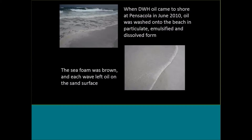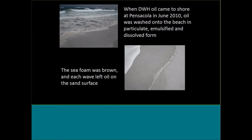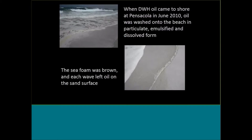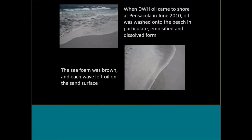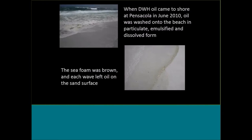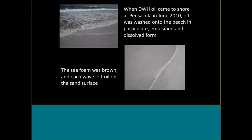I bring in this picture and video because it points out something that is hardly mentioned at all, that a lot of dispersed oil came to shore. It came as big mousse, as globs, as SRBs, tarballs, whatever you want to call them. But what you also see is that this foam is not white as it should be. The water is pretty green at this time because it's stirred up, but every single wave leaves this rim of oil. So there's oil in very, very small particles and also in dissolved form. And as you can see, the water vanishes partly into the sand. So some of this material is transported into the sand.